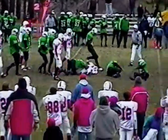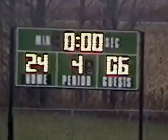Swarmed under this afternoon. Final score of Verndale 24.